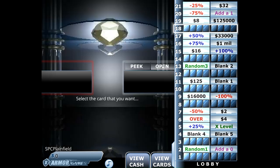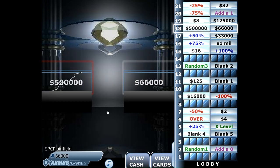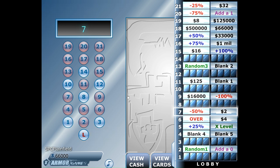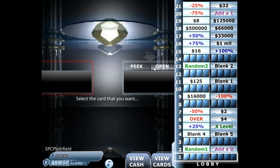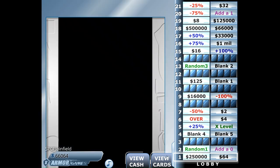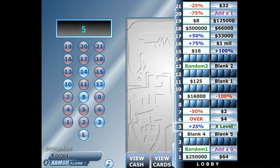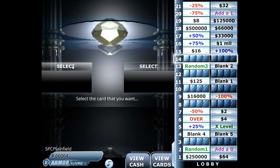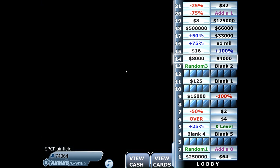We'll do the right side, number 18. We can see 6,000. Let's see what number 1 has in store. We'll do the right this time. We find 64. Yikes, we just missed out on all the big money. But there's always tomorrow. Let's do the left side and we find $8,000, otherwise $4,000.